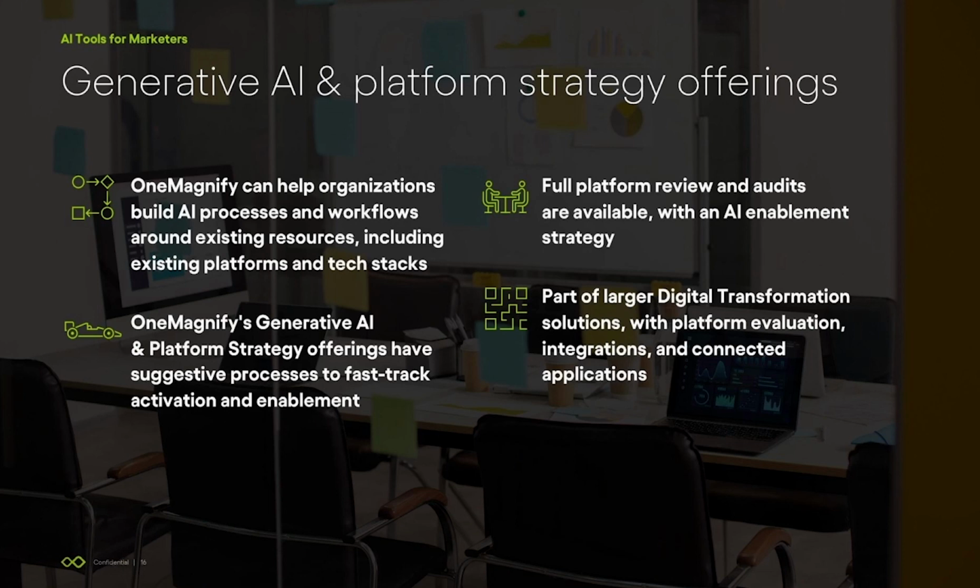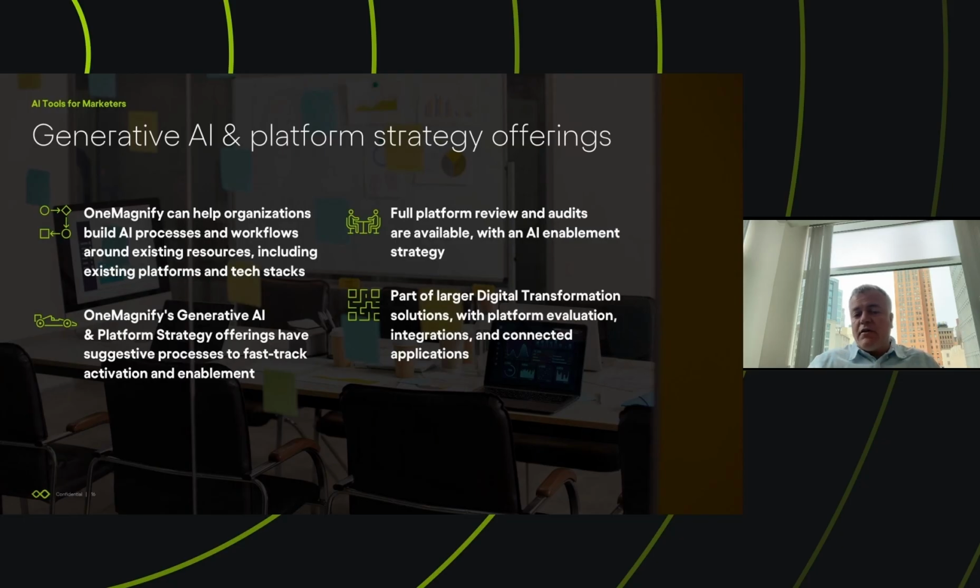Now that we've talked a little bit about AI tools that you can put to use in your day-to-day marketing activities or within your marketing organization, I'll talk to you a little bit more about One Magnify's capabilities, and about two offerings that are unique to One Magnify to help you scale AI in a marketing context. We have two offerings called Generative AI and Platform Strategy. We're here to help organizations build AI processes and workflows that are scalable around your existing resources, maybe including using existing tech stacks and features to make AI more complementary and help save time and efficiency within your marketing operations.